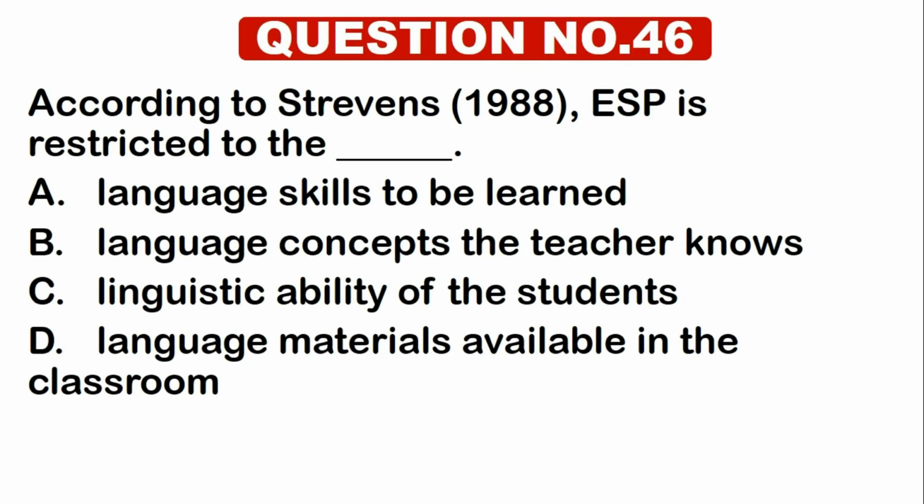Number 46, according to Strevens, 1988, ESP is restricted to the A, language skills to be learned, B, language concepts the teacher knows, C, linguistic ability of the students, D, language materials available in the classroom.